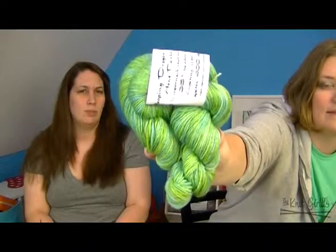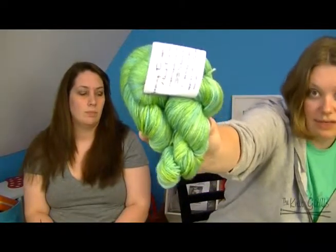I hope so. I was a little bit concerned because she said not to use super variegated, but I don't think it's super variegated. It's more tonal. She's using Madeline Tosh for hers, and so are a bunch of other people. I'm really excited. I can't wait to do it. It'll be lots of fun. The next clue comes out on Tuesday. It's just a cast on and 2 rows of garter, so it's not a whole lot. I bet somebody's already done with it.